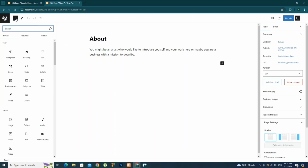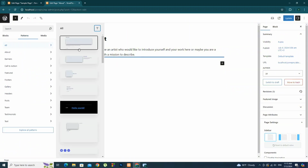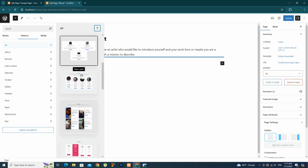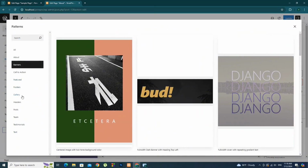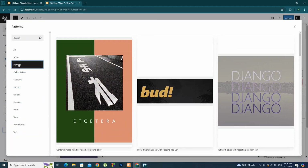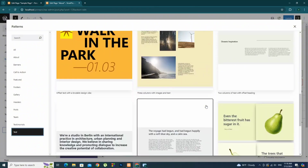Then go to Patterns. Here you can see these are the predefined block patterns provided by WordPress, which you can use in your website to make it look more attractive, and it's really easy to do. All you need to do is to drag and drop the block pattern and edit it whichever way you like. You can browse through a variety of patterns that suit your design needs. It's perfect for creating stunning content quickly.